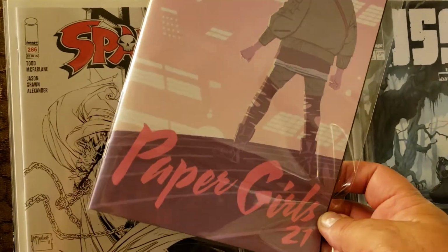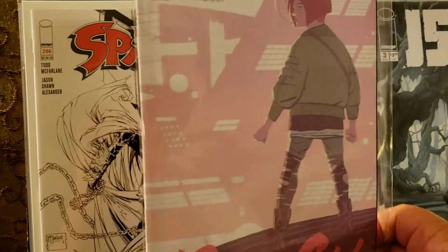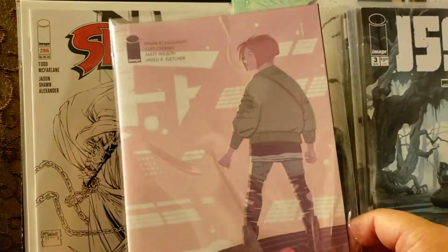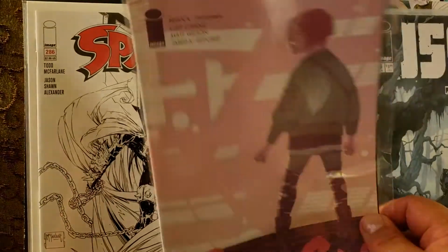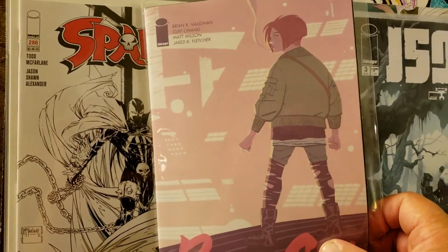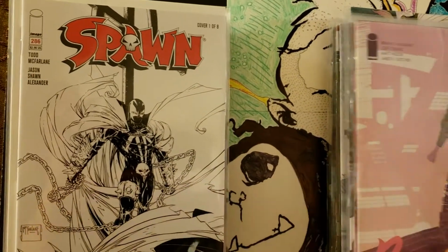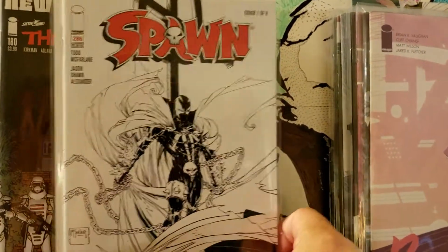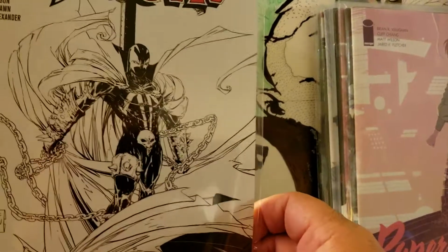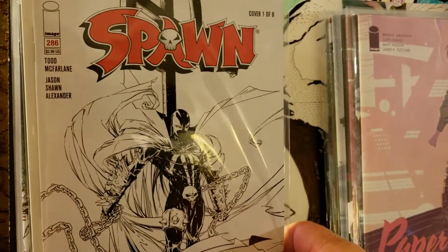Paper Girls 21. No, Brian K. Vaughan. This book's been sporadic, and let me tell you, the plot line is just like a bag of spiders. So I haven't been reading this. I don't know what's going down, but I'm picking it up for the Brian K. Vaughan aspect. I mean, Y: The Last Man is probably one of my favorite series ever. Saga, I mean, gee, many Christmases.